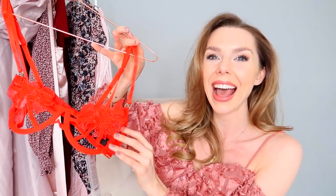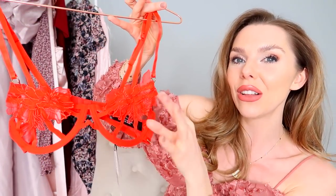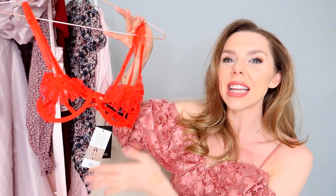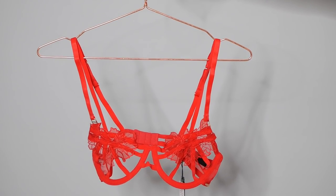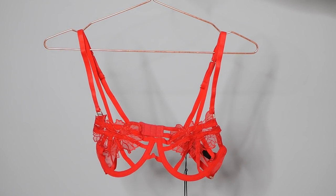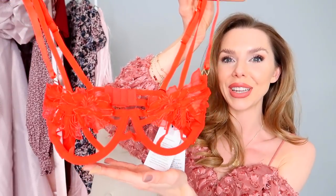But yeah, this is so beautiful. Okay, this one is for you sexy ladies that want to get a little bit risque. This is so stunning. It's got this kind of flower detail over the nipple area, and it's a see-through bra, so it's definitely not for the support, it's more for the aesthetic. But how beautiful is that?